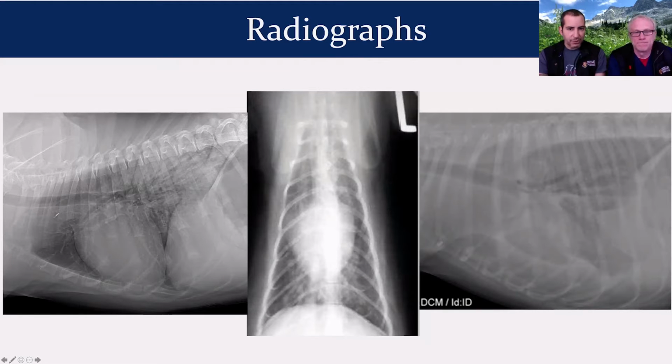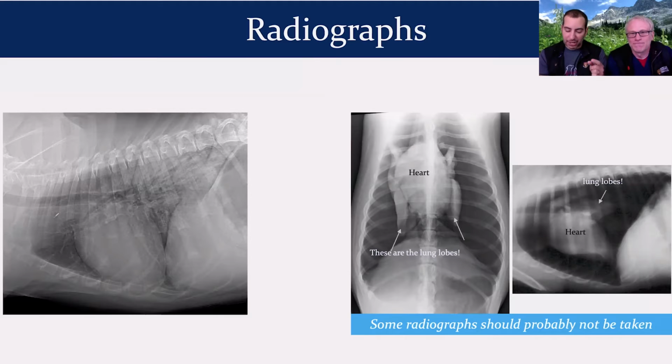Right. Absolutely, Dr. Boysen, but I think there are times where radiographs are potentially dangerous to take if that patient is extremely dyspneic and we have to move it to another room, or whatever respiratory disease is going on is so severe that they start looking like a turkey on X-rays. Absolutely, Dr. Chalhoub. These X-rays should never have been taken. This is actually the lung. Look how squished it is. This is a tension pneumothorax. Unfortunately, this patient did not leave the hospital. This is an X-ray that unfortunately should never have been taken, Dr. Chalhoub.